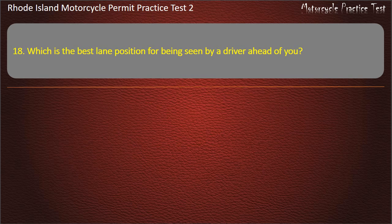Question 18. Which is the best lane position for being seen by a driver ahead of you? The middle, the left, the right, or any lane. Answer: the middle.